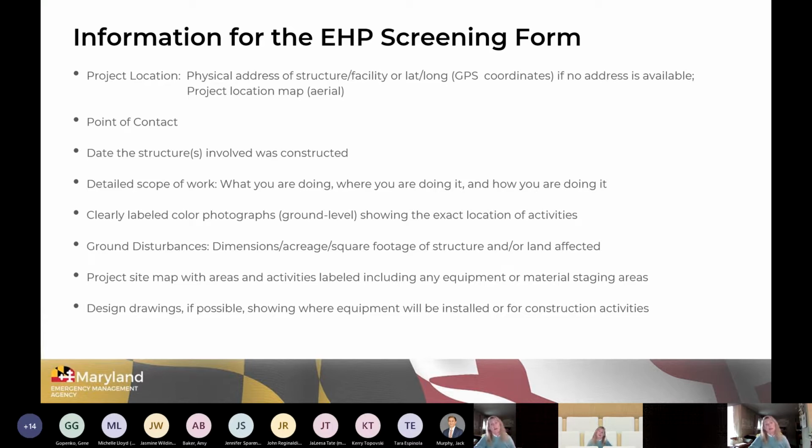You're going to add clearly labeled color photographs showing the exact location of activities. And again, we'll talk a little bit about that later. For ground disturbances, dimensions, acreage, square footage of structures and/or land affected. So even if you're installing a generator and you're disturbing that ground to put in a pad or whatever electrical you need to do, that's a ground disturbance. So you do need to identify that as part of your activity.